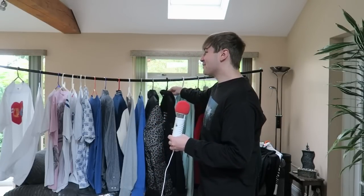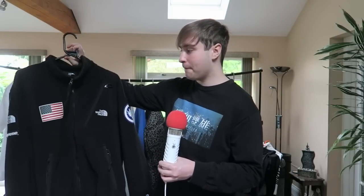Next up we are going to move on to the North Face Antarctica series fleece jacket. This was a piece that I picked up for a steal from Facebook. I haggled, I'll be honest, I do it sometimes. I haggled and bargained for a price, and I was able to get it for a better price than what they had it up for.